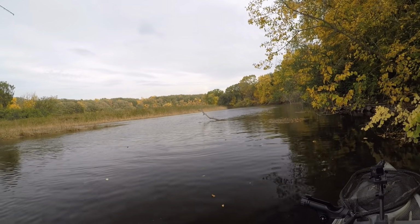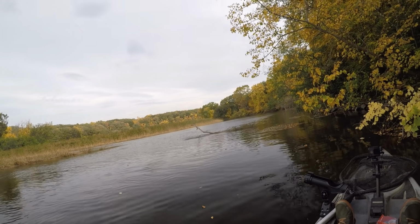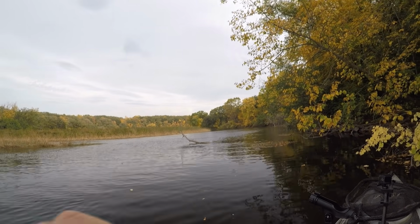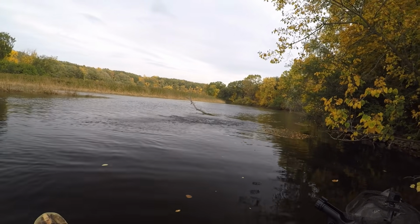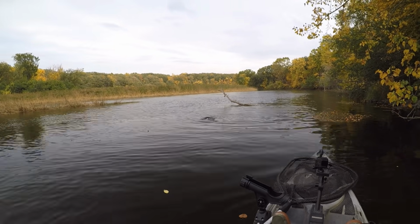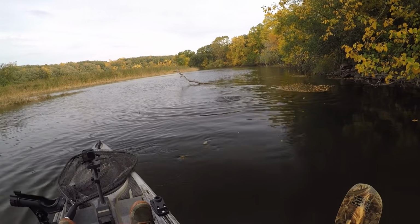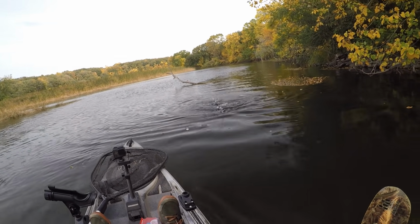Got him. Oh yeah, that is a catfish too. That's definitely no smallmouth. Well, I guess the 7th spot is the one. Yeah, that's a nice catfish too. That's one of the reasons why I came out here to target them. I knew if I'd hook into one, it would probably be a nice one.